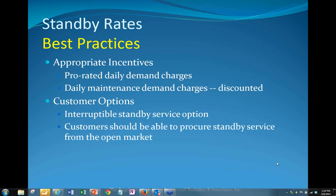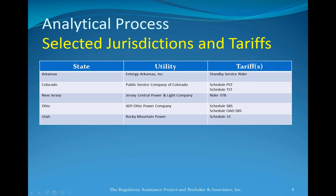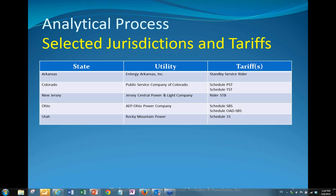So having gone through the background information and discussed the best practices, I'm going to turn it over to my colleague, Jim Selecky, at this point, who's going to go over the specific tariffs that we examined in the study and the recommendations for improvements in those rates that we have identified.